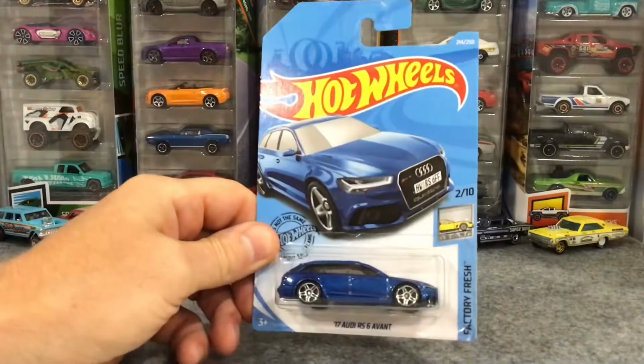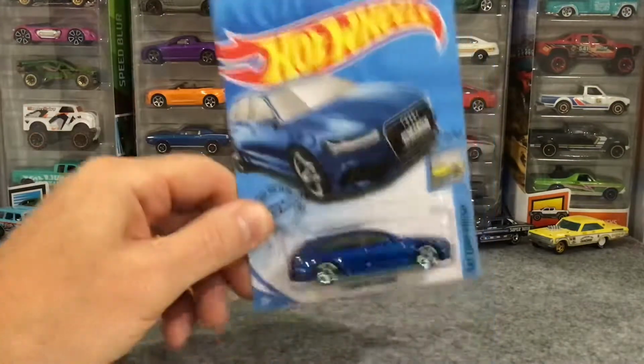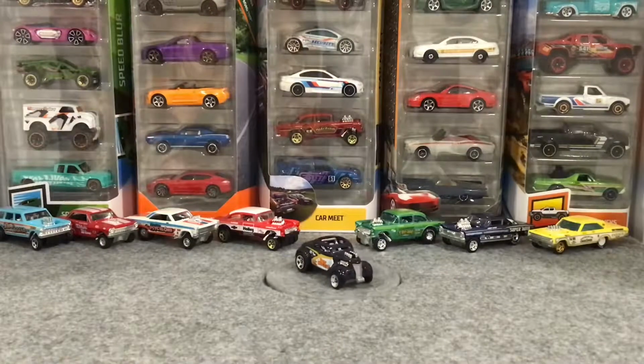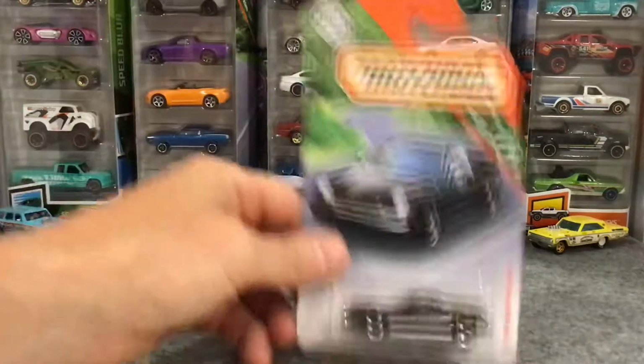New 17 Audi RS6 Avant. Picked a couple of those up. Really like that casting. It's sharp. Really a nice looking car. And I think I got dozens and dozens of cars here that I picked up over the last couple of weeks.